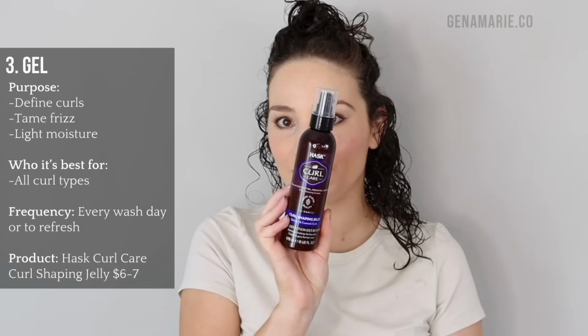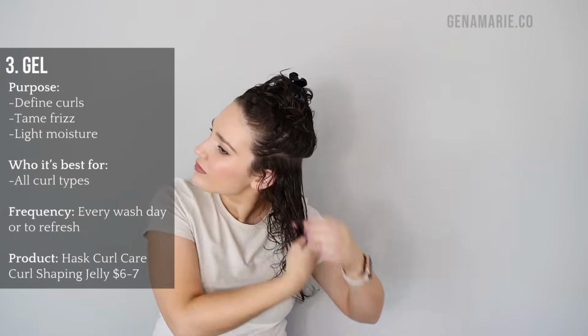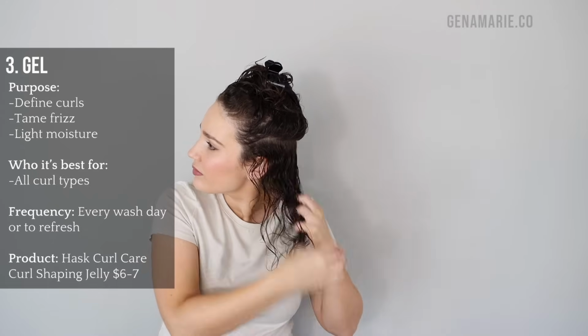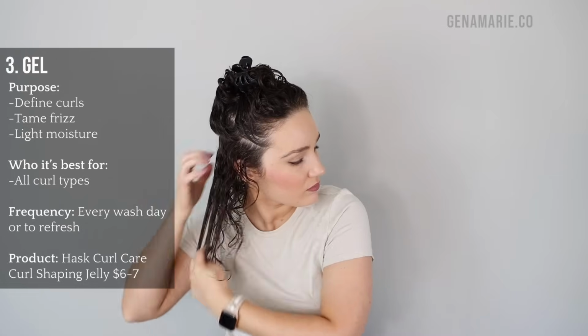So for gel, I'm testing out this Hask Curl Shaping Jelly, which says that it's a medium hold. It says it's a level 3 out of 5. So we're going to be testing the hold level. This says that it contains coconut oil, argan oil, and vitamin E.